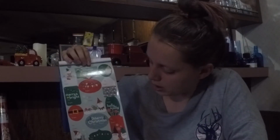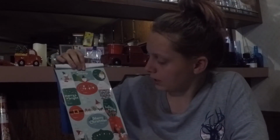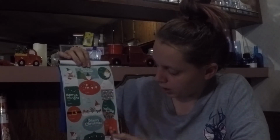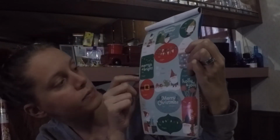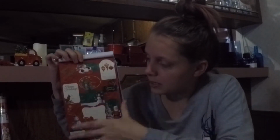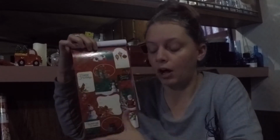There's 140. We have this page. This has all the gnomes on it. But see, I can use Holly Jolly, this little ornament down here, or I can use Merry and Bright. So there's some stuff I can use. Oh no, I also might do Santa, because I have a lot of Santa and snowman, so I might do a Santa and snowman theme. Because I love this. I just love this big page. I just love it all.